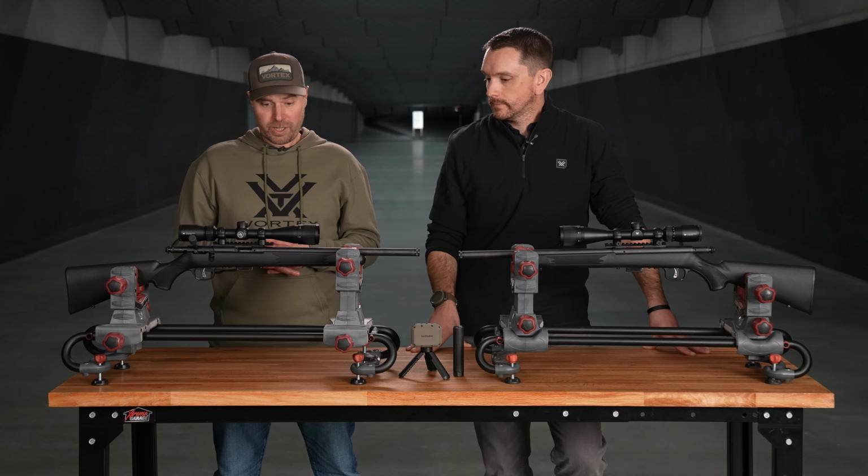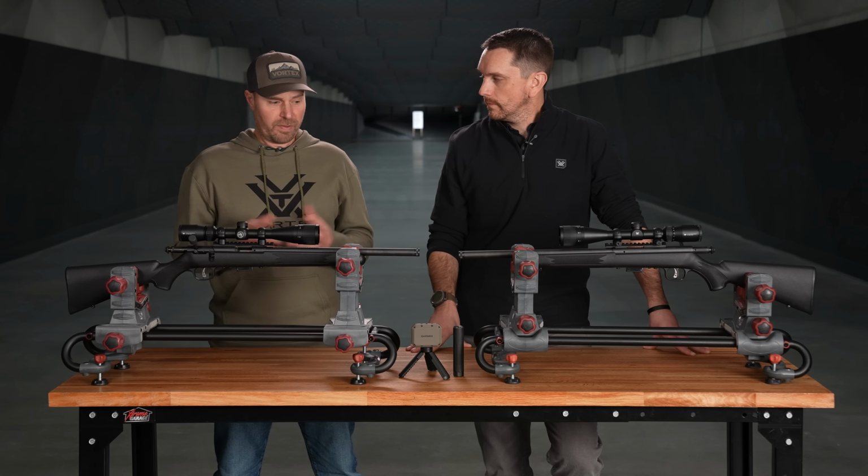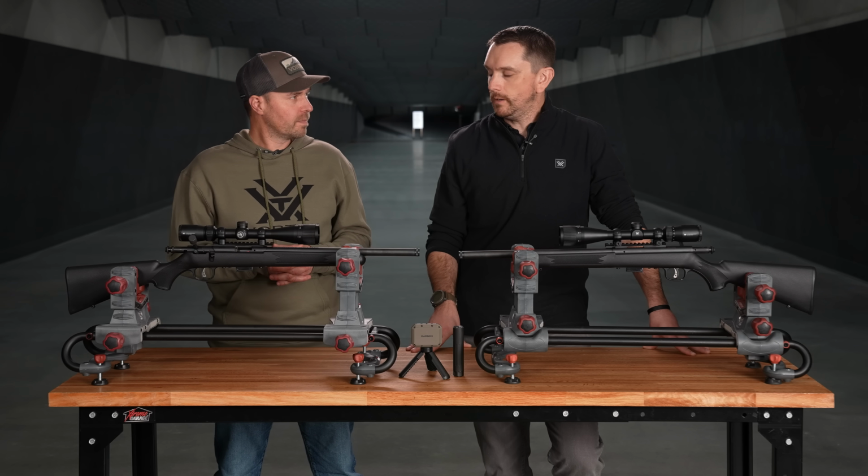I think these were a perfect candidate for the test. Yeah, Ryan, I really enjoyed shooting both of them. That's one of the fun things about rimfires. It's hard not to enjoy shooting them, but I thought these setups were just perfect for what we were trying to do. Agreed. So let's get down to numbers on these two cartridges first and foremost.